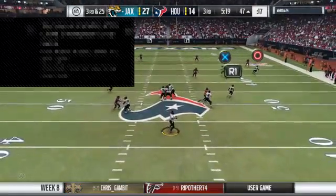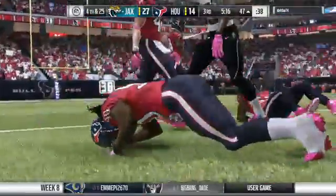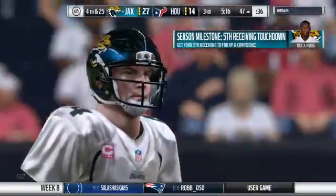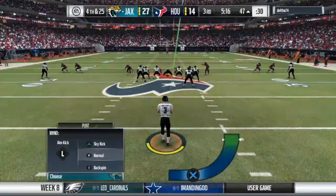3rd and long. What will Dalton dial up? And incomplete. The contact made the ball roam free and brings up 4th down. On any passes in the middle of the field, anyone who's going after the football is going to be conscious that it's probably going to be contested, and often physically. Sometimes that leads to drops.